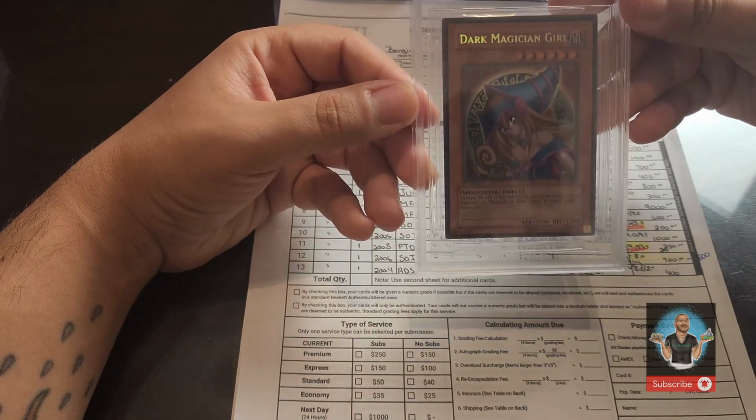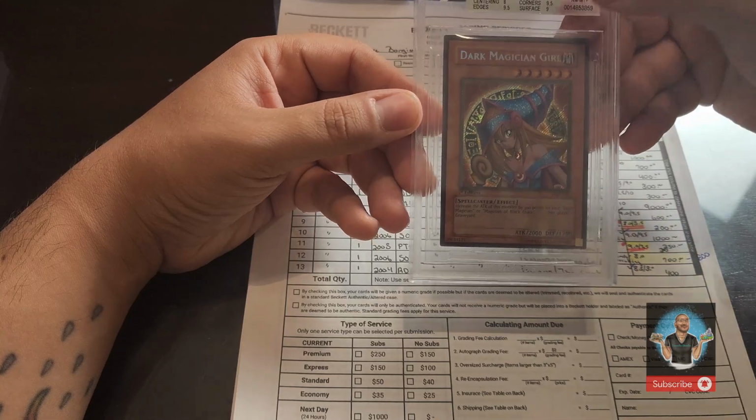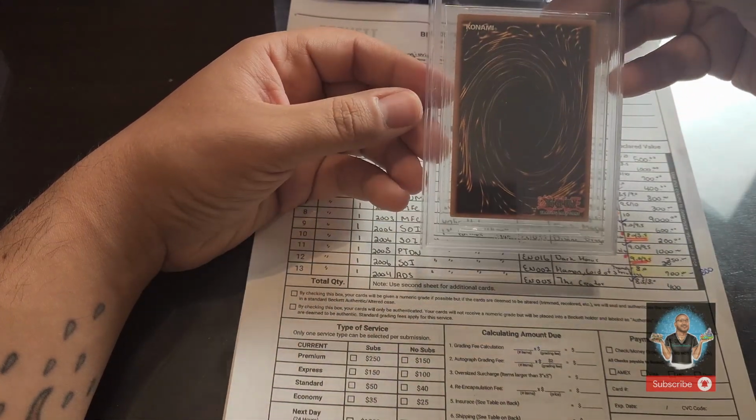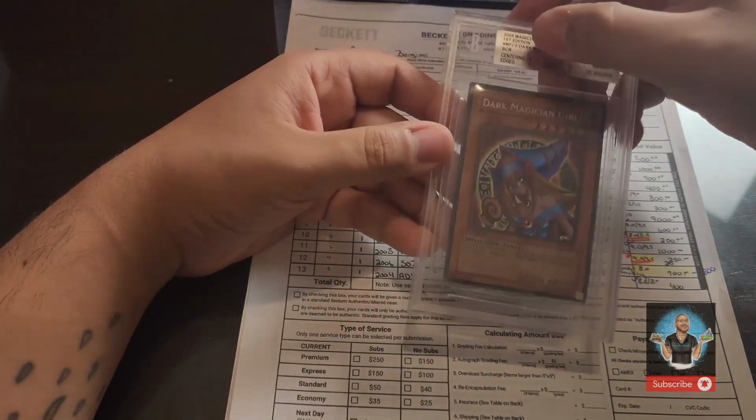Look at the centering. Looks great. It might be just a little tad bit heavy on the top, but definitely not an 8. I would give that like a 9.5. And this is the centering on the back. It just looks perfect. I don't understand that grade of an 8.